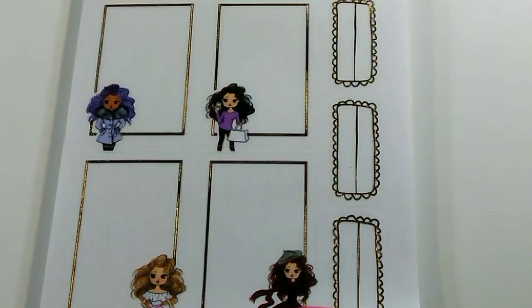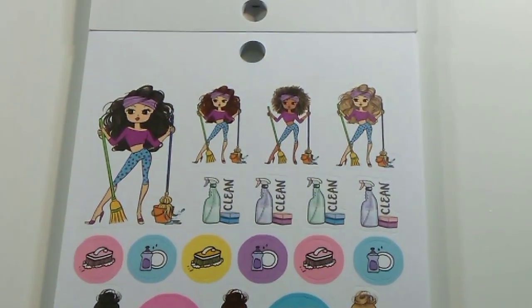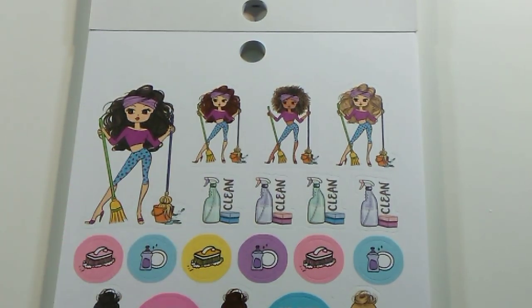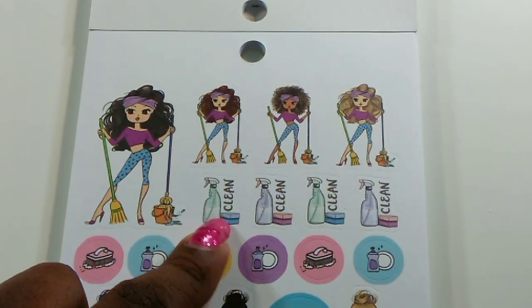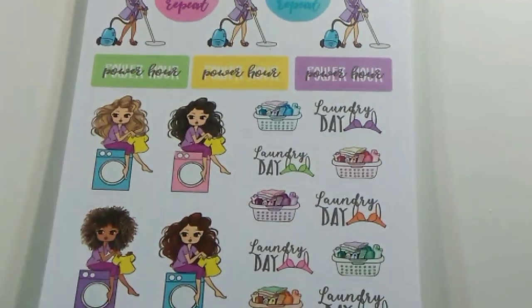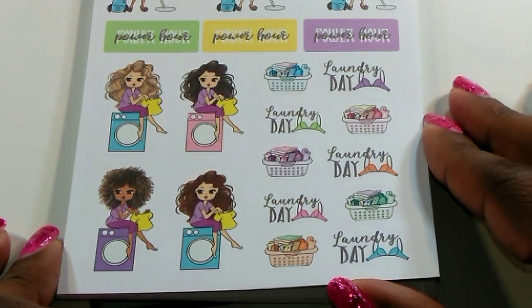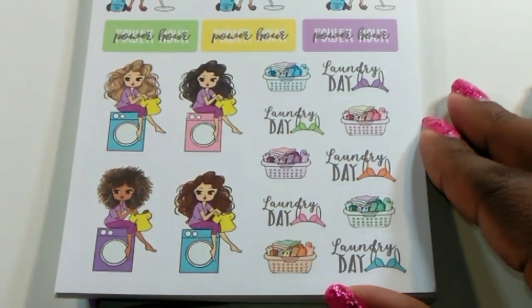So cute. Look here. If you need motivation, girls, to clean up, look at that. Put on your stilettos and a cute outfit while you clean and get it popping. Yes. Love it. This is like a water bottle and some sponges. Vacuum. Laundry day. These are so cute. Look, that's the bra. That's cute.